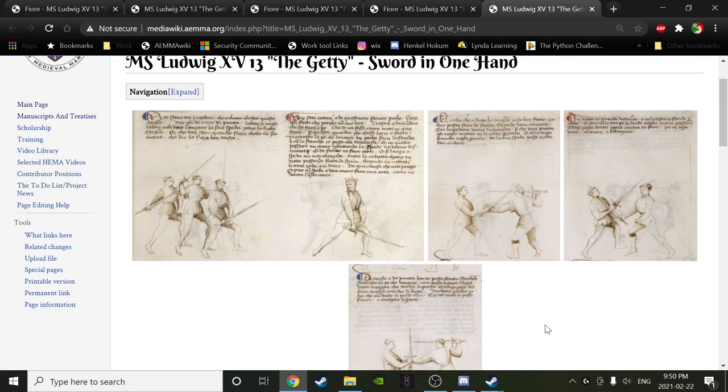Beattie here. I enjoyed the added context, Aaron, of looking at time versus tempo, as well as looking at the idea of provoking to cause the openings for the hands to come in for a disarm or for a key. That was good. I see a direct correlation between the sword in one hand and the sword in two hands material, where you have a rising true edge deflection as opposed to a descending true edge deflection for the first play of the longsword in two hands.